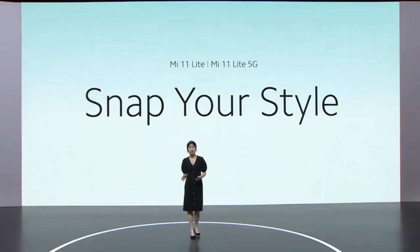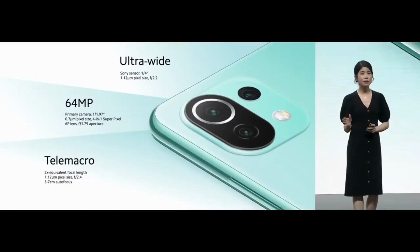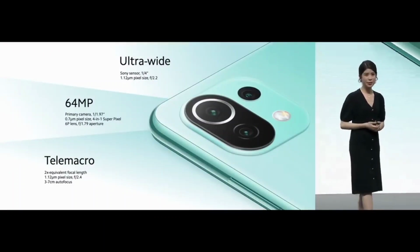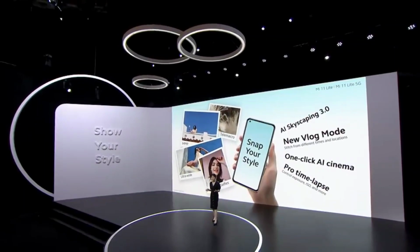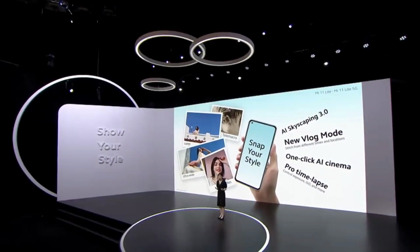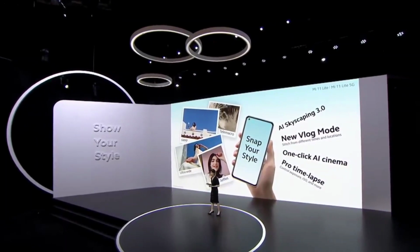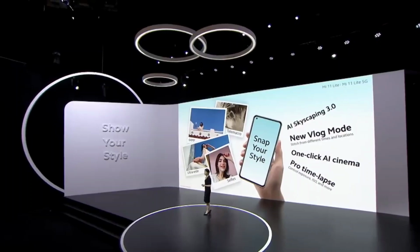Mi 11 Lite also sports a powerful camera system for capturing wonderful moments. Inside of that super slim camera bump, we've included a very capable triple camera. Snap your style with Mi 11 Lite's incredible camera system. You can capture wonderful moments with a 64-megapixel triple camera, plus great videos with Mi 11 series video software features.